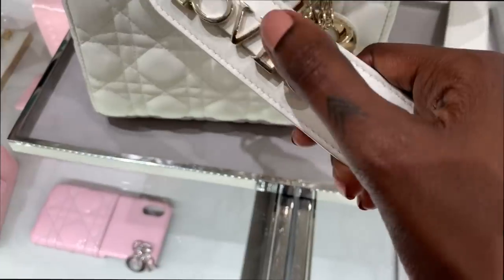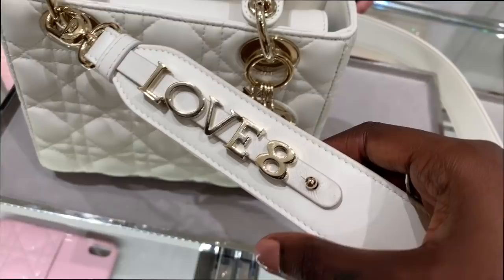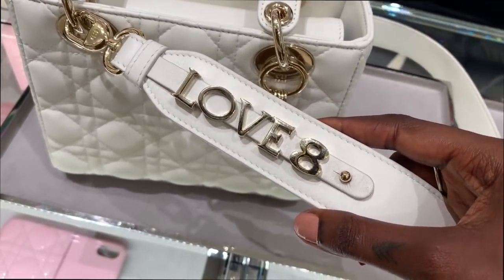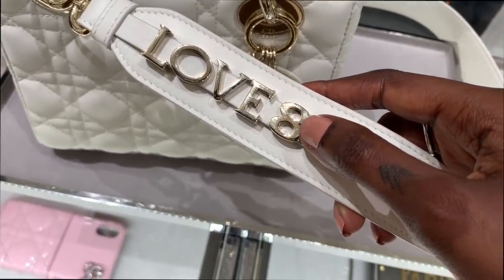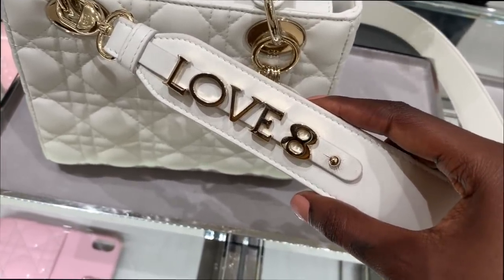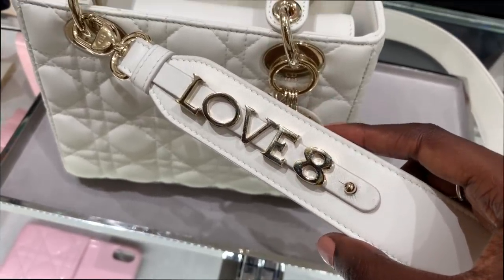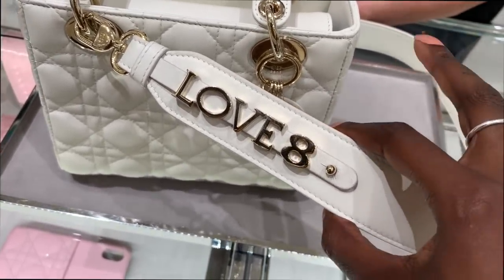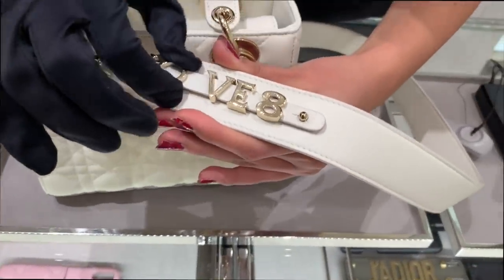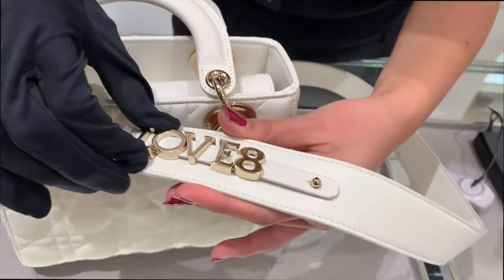How many symbols or how many letters can you get? Three. Yes. This one has five. It's just to show. Okay, so three maximum. Three is included. Oh, okay. But the fourth one is £45, so you just add. Okay, so you can add two more, but maximum would be five. I mean, if I was to get like my name or... I think you would fit two more if you have them.